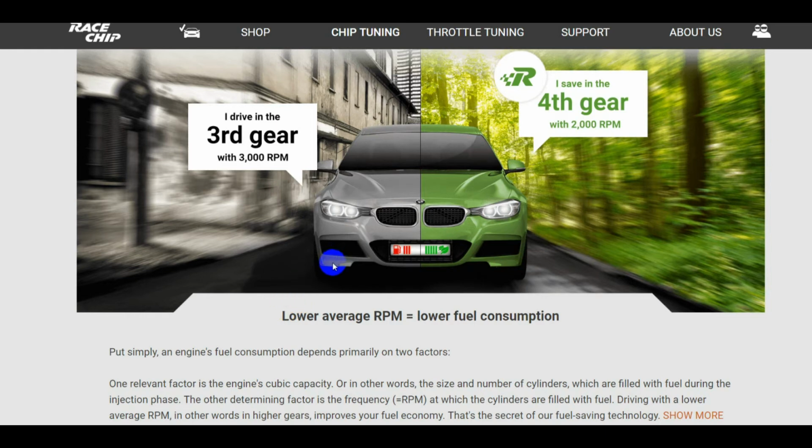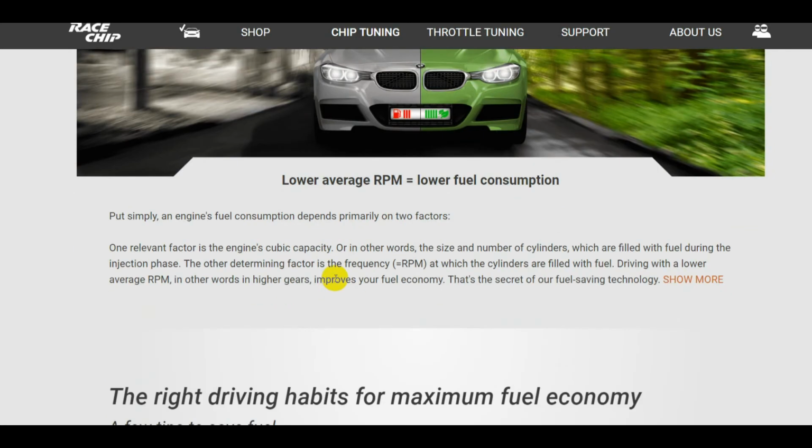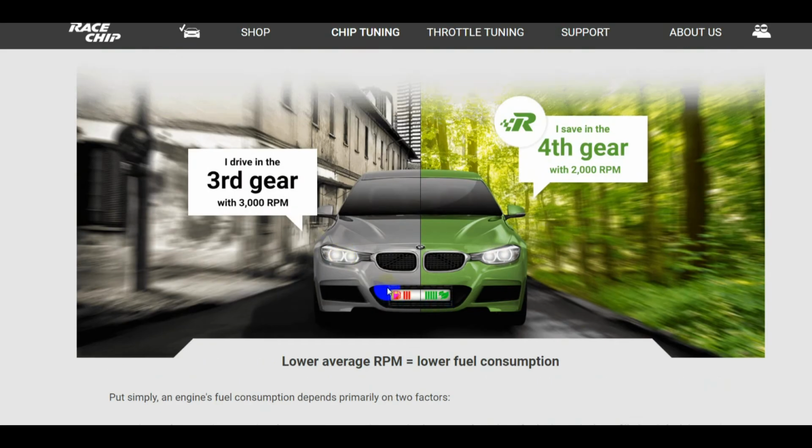The race mode will be the mode that's making the most power, and this is what's going to allow you to change gear earlier, which is going to save you fuel. So you can say it's a little bit gimmicky. The eco mode is not really an eco mode. The eco mode is going to be the race mode for the reasons I just explained, and the sport mode is the sport mode.